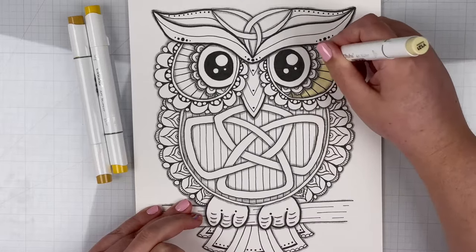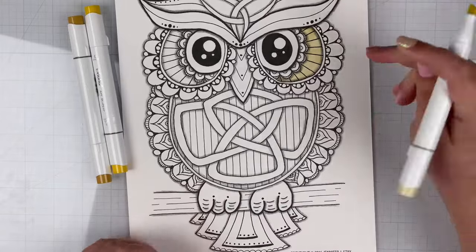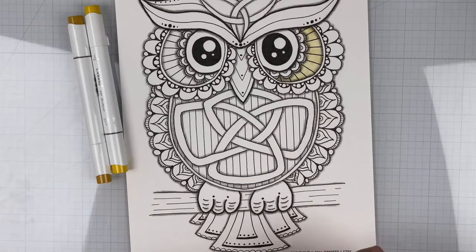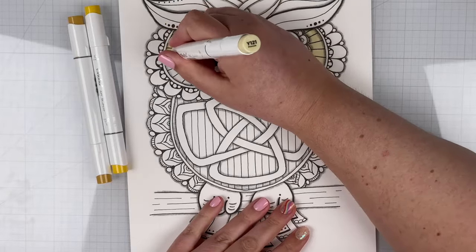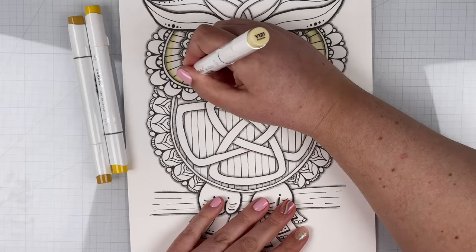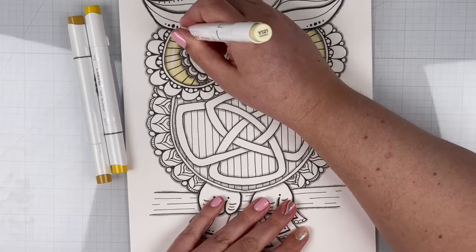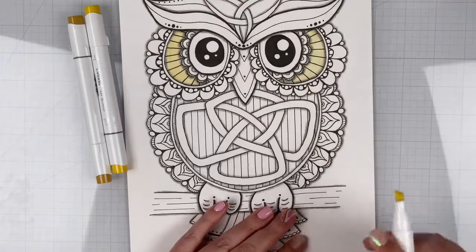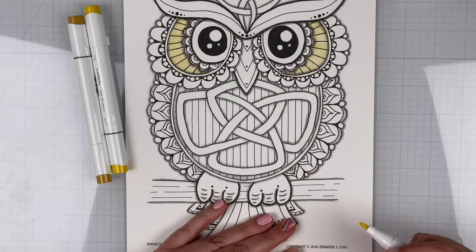Now this coloring page I drew back in 2016, and back then I was adding shading, so there's already some shadows built in. I can't believe that was back in 2016. That was, what, 7 years ago that I drew this? Crazy. Look how pretty that already looks, and we just have started.